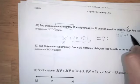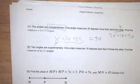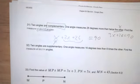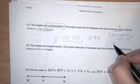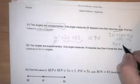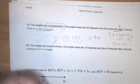So 3x plus 26 equals 90. And now it's just a 2-step equation. We want to find the measures of both angles, so we have to go back, because we don't just want to find x, we want to find both. We can subtract 26 from both sides, which means 3x is equal to 64, I think. Let's double check that. Make sure I'm not going crazy.